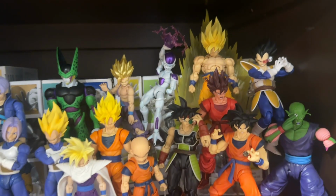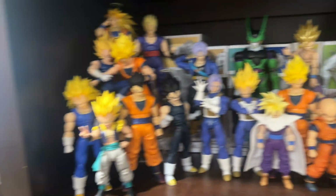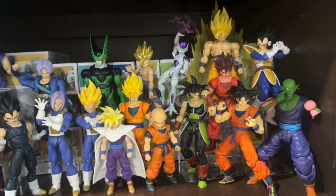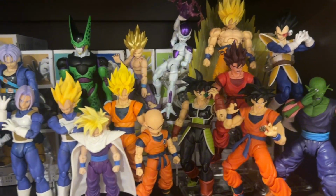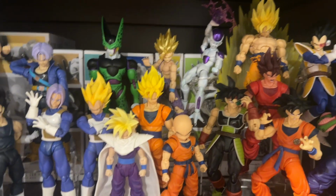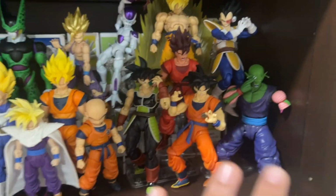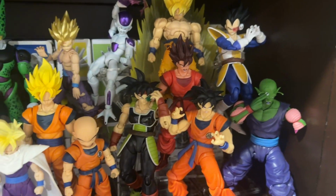Also, if you're wondering where I got that orb piece from, I got it from a Demoniacal Fit Vegeta figure. Quick disclaimer, I do have some Demoniacal Fit figures scattered throughout my collection because they're pretty much S.H.Figuarts in my eyes. They're of the same quality, and at times better. So I just count them as the same. But anyways, that's about it for the Saiyan, Namek, and Frieza saga.